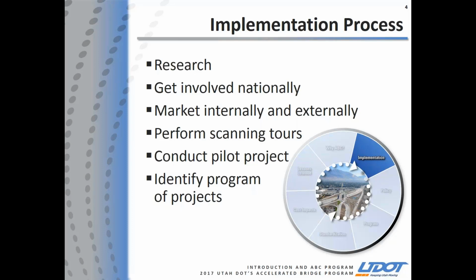With all this background work done, we said, okay, now we're going to conduct a pilot project and see how it works. Based on what we learned there, we'll start to identify a program of projects that we know we will utilize ABC on.